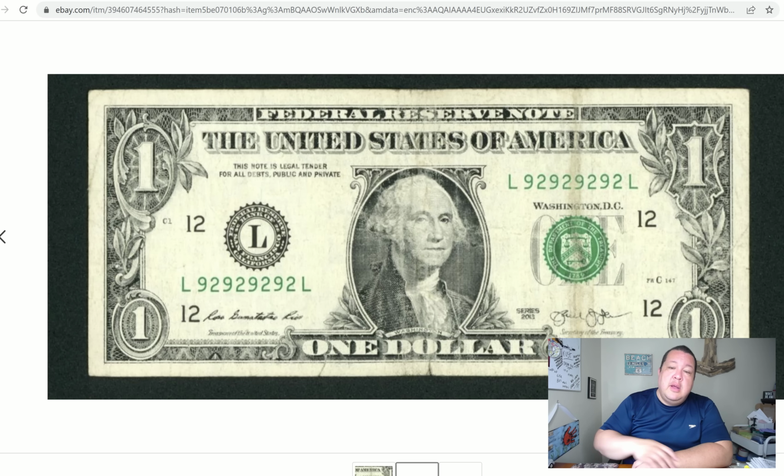Our first super repeater. You have 2 numbers that are repeated 4 times on the serial number, 9292, and then all the way down the line. Again, not a pretty note. This thing is rough, to say the least. And, as neat as this serial number is, it did go unnoticed for quite some time.